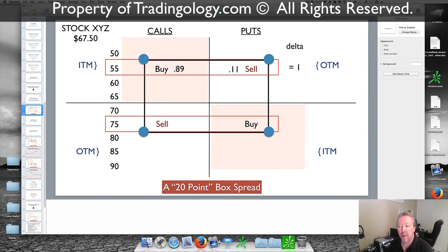So when you purchase a call and sell a put at the same strike price, if it has a delta of 1, it will move exactly dollar for dollar with the stock as it rises. So if stock XYZ goes from 67.50 to 68.50, your synthetic long stock position using options will increase in value exactly $1 as well, theoretically. It doesn't always happen, but eventually it will.